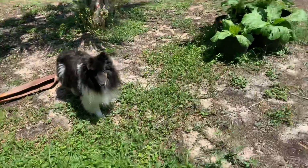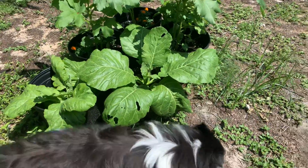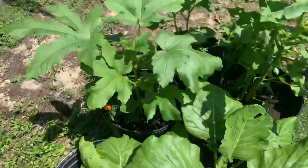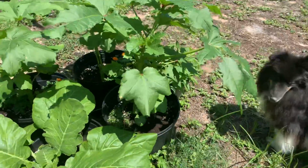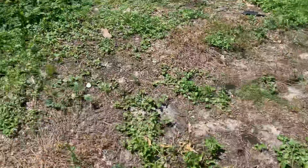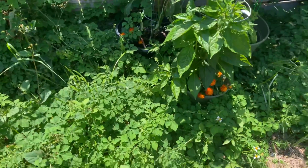Then we come here. Look at this thing. My colors, I can actually potentially just collect them and start eating them as they are right now. Look at this beautiful leaf. This is okra. So they are growing. This is a bee balm plant over there. Then we go here. This weed is growing like crazy. I need to do something about it because it's going to cover the plants.